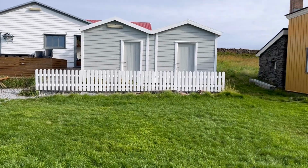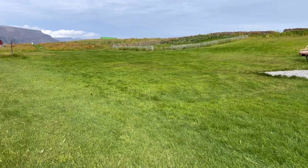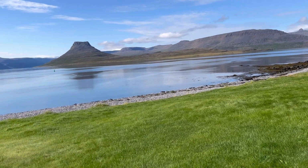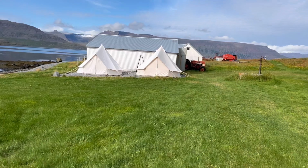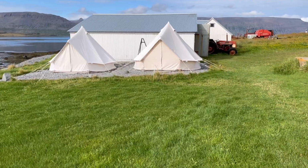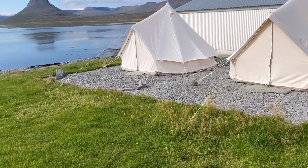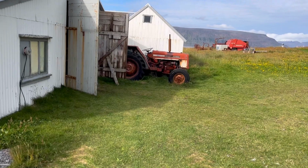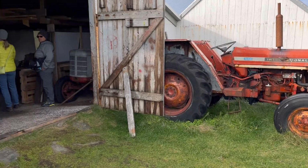This is where they live. This little complex here. And this is just so quiet. Listen. It's peaceful. Pure. I wonder why these tents are here. Maybe in case they have guests. This is where they sleep. Wow. This is an interesting camping site. Here's his farmhouse. We'll have to ask him why these tents are here.